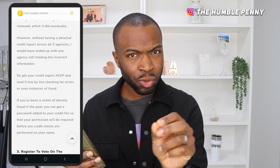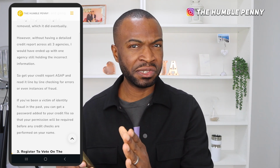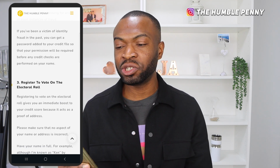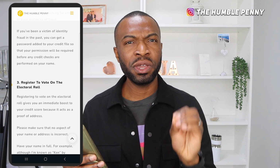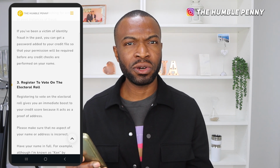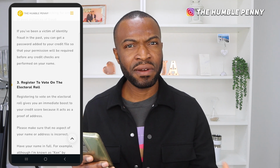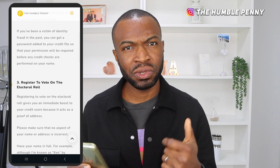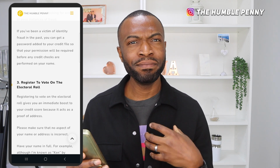having access to the three different agencies will make sure that one is not saying one thing and another is not saying something entirely different. So that's very important. Oh, I should mention, if you've been a victim of identity fraud in the past, with your credit report, you can get a password put on there so that if anybody tried to run any credit checks on your name without you knowing, they would have to call you first to get that password before they can then run that credit check.